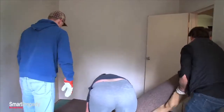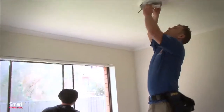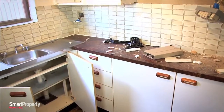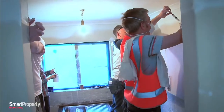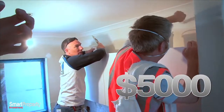In the bedrooms, the team will be replacing the carpets, giving the walls a new coat of paint and putting in brand new fixtures and fittings. The budget for this is about $800. The kitchen is the biggest and most expensive job the team will face. They'll be stripping out the benchtop, cabinets and tiles and replacing the lot. The walls will also need a fresh coat of paint. There's about $5 grand in the budget to make all of this happen.